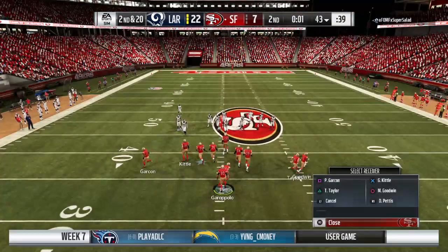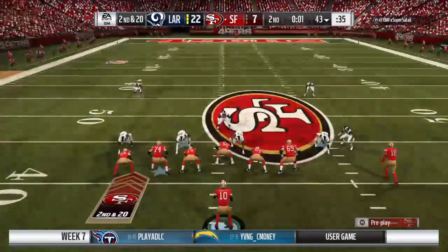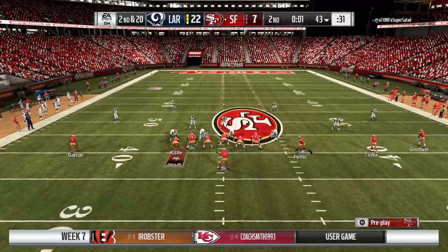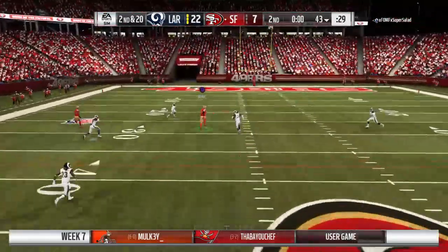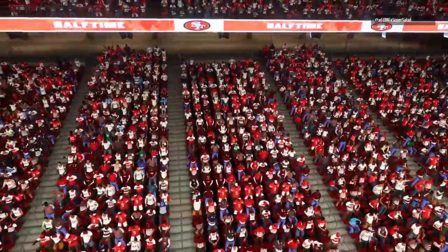Pass protection has been a problem all night long as they come up facing 2nd and a bundle. Here we go, hurry up! They'll throw now on the final play. He's going to fire one deep over the middle. And incomplete on the deep ball.